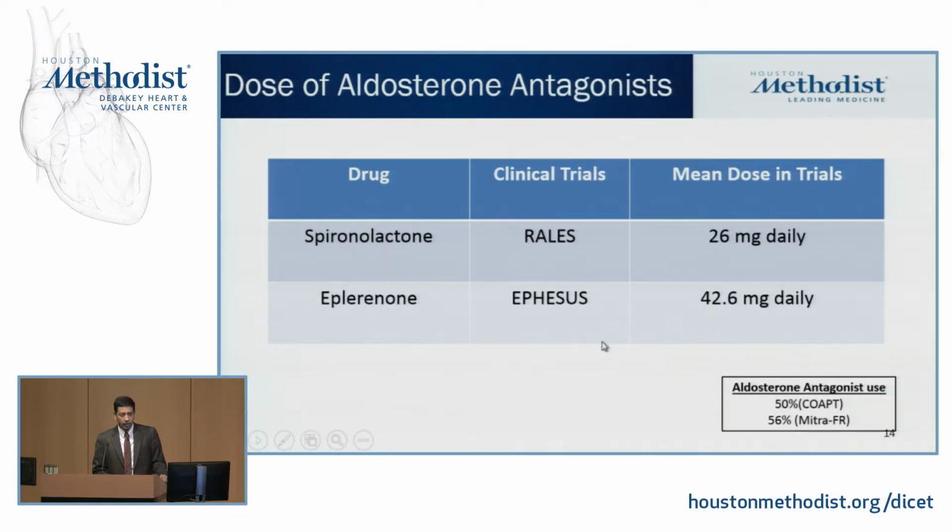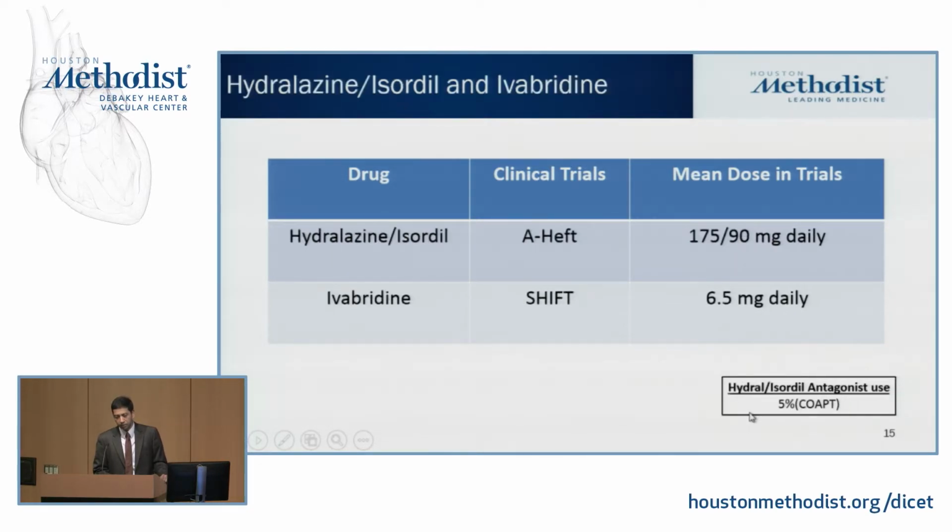The same with aldosterone antagonists. You're looking at almost 42.6 milligrams of eplerenone, where 50 milligrams is the highest dose. And the aldosterone antagonist use in both COAPT and MITRA-FR is actually quite low at 50%. And with hydralazine isosorbide dinitrate, which again is indicated in patients who are African American and still have room to optimize, the dose is 175 over 90 milligrams daily.